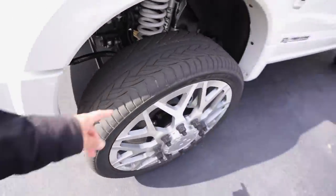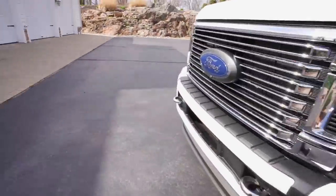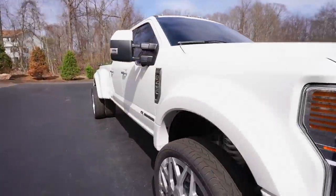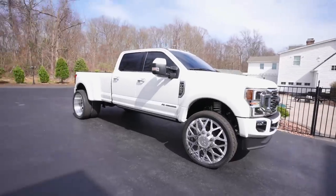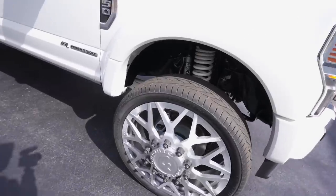Ooh, it is windy. I'm sorry about that, guys. So no lug covers yet. We have the chrome caps. Those are going on. I mean, don't ignore the way that this thing looks, honestly, as a whole right now. Just completely ignore it, please. It looks decent. These wheels are absolutely massive, 28s and 37s.